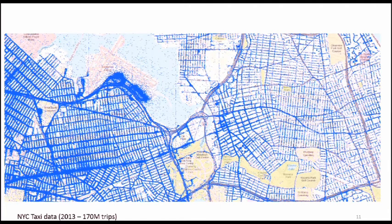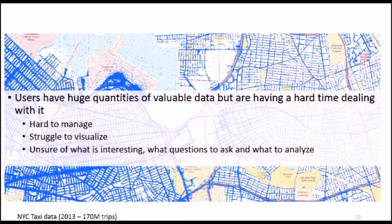And this is when you start visualizing it. Now, here's the story. Users have huge quantities of very valuable data, but it's hard to deal with. When you're dealing with 170 million things or another order of magnitude or two or three beyond that, it becomes extremely difficult to work with. Okay, these are large, painful data sets.